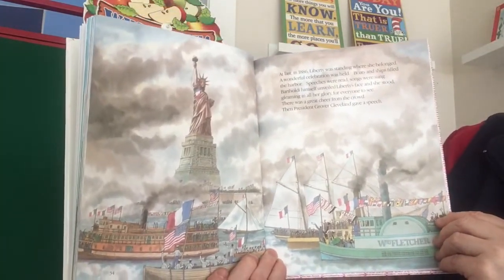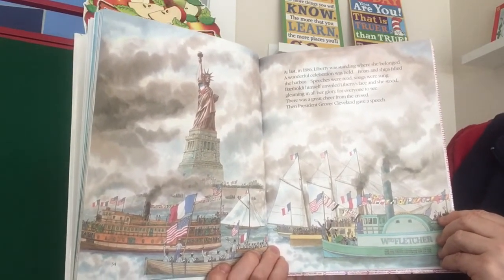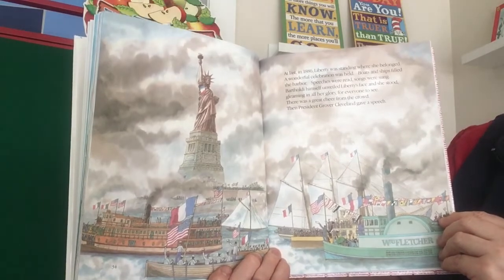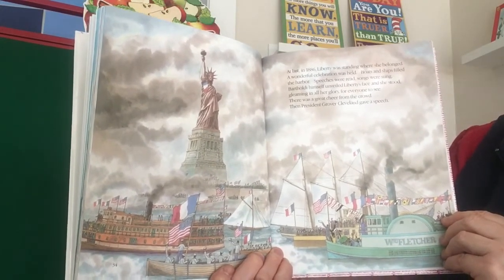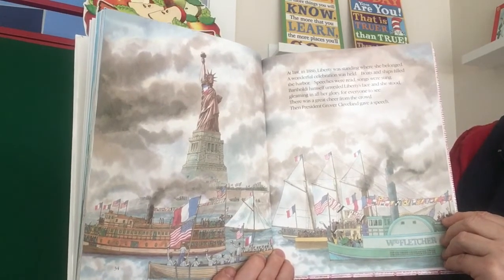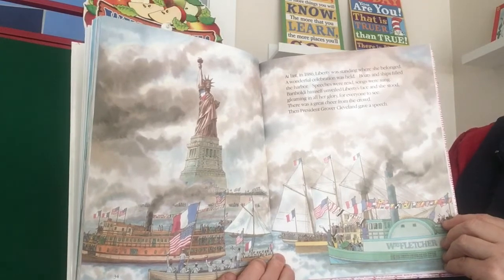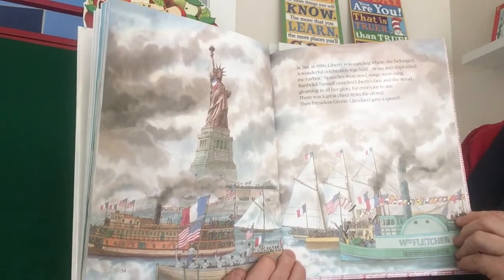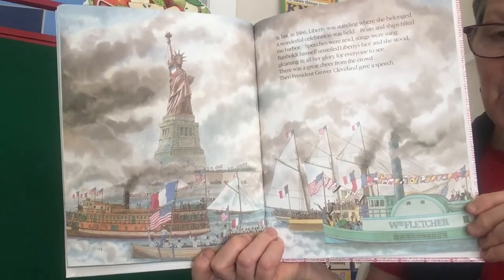At last, in 1886, Liberty was standing where she belonged. A wonderful celebration was held. Boats and ships filled the harbor. Speeches were read, songs were sung. Bartholdi himself unveiled Liberty's face, and she stood, gleaming in all her glory, for everyone to see. There was a great cheer from the crowd. Then President Grover Cleveland gave a speech.